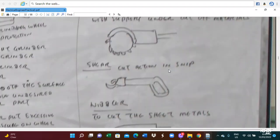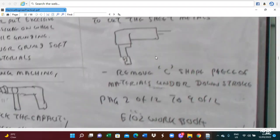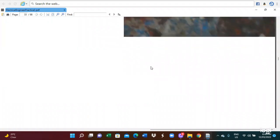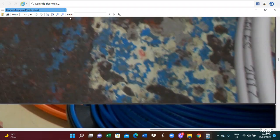Here is a shearing machine. Its function is cutting, snipping, and it is used to cut sheet metal. Those are the functions of your hand tools and power tools. Hand tools and power tools are especially utilized in the electrical workshop to cut sheet metal and to cut material.